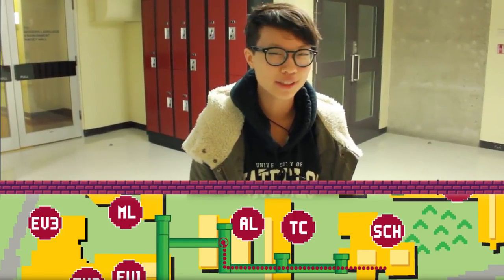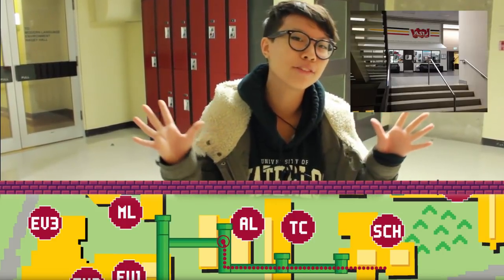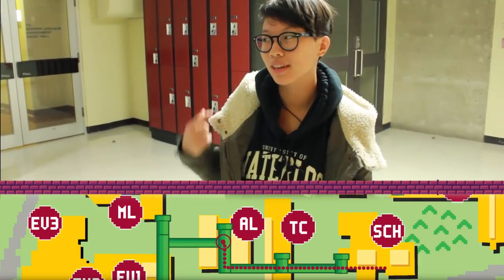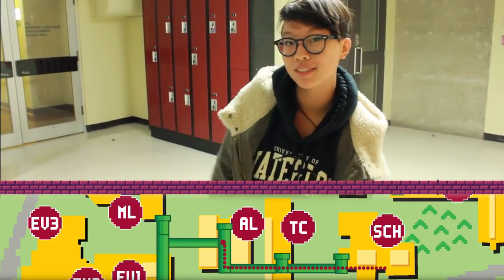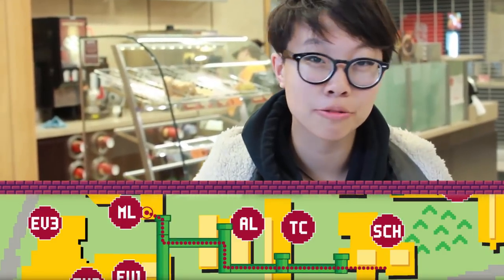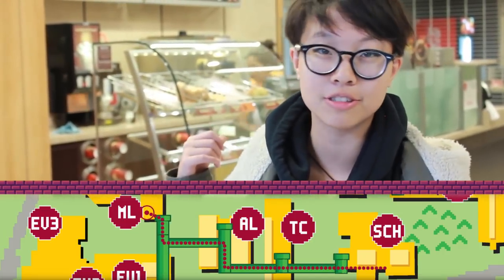So here you have a choice. Door number one that'll actually take you upstairs to the sunlight again, and you'll pop out by Arts Student Union, or door number two that'll take you down another tunnel to Modern Languages. And after our epic trek all the way from South Campus Hall, we pop up here, Modern Languages, right by Timmy's and the Modern Languages Cafe.